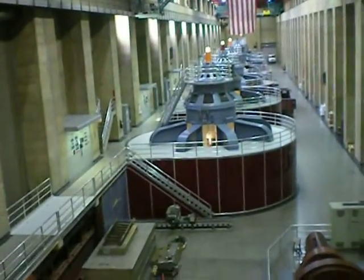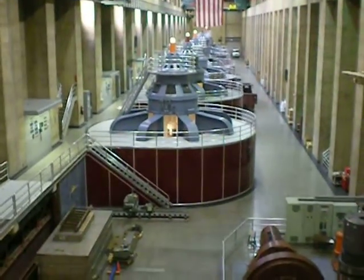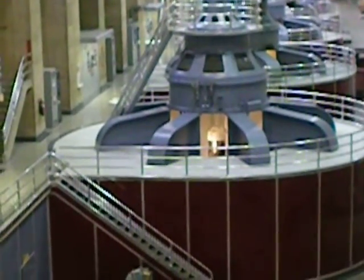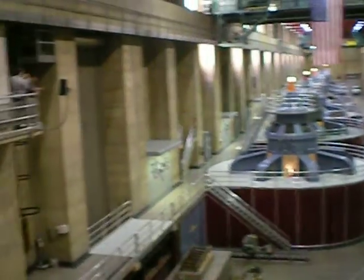Center of each generator is a 65-foot long steel shaft. Now you can see that shaft very nicely on the first generator, Nevada 1, right here in front of us, and that shaft right now is spinning at 180 revolutions per minute. The shaft is 38 inches in diameter. It weighs over 100 tons.